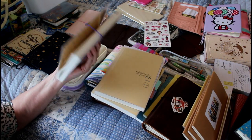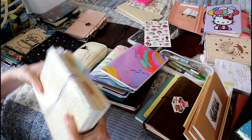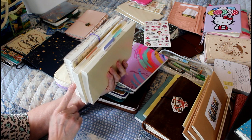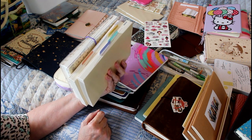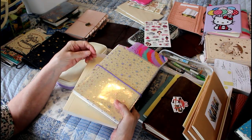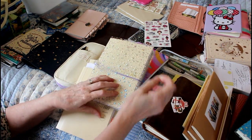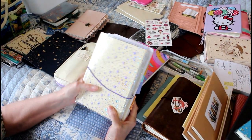Trust me. But anyway, I'm hoping that I can condense all the pages enough to be able to fit my commonplace notebook in here, which would be perfect. So yeah, this was just now. I just screwed up the elastic somehow. This was not loose like that before. I'll tighten it up again.